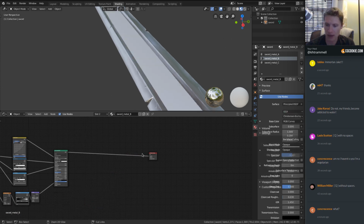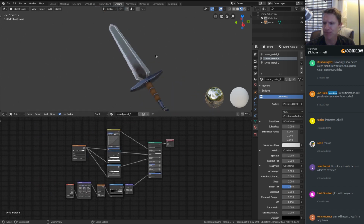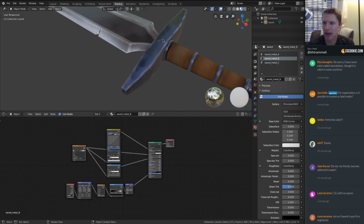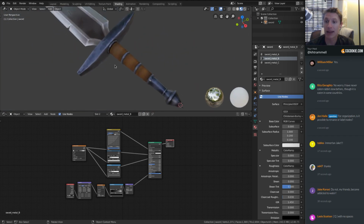All right, let me just get rid of that. All right. So we covered the metal C material. I think we were pretty much done with that. Yeah, now let's move on to the leather. What time is it? Okay, good, making decent time.